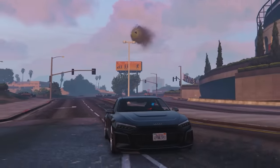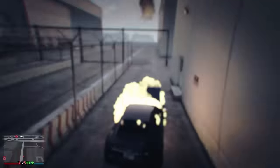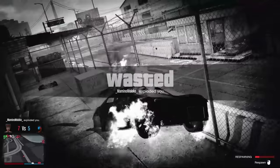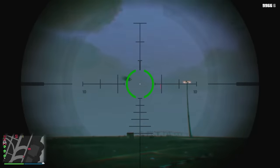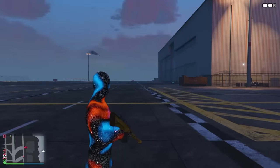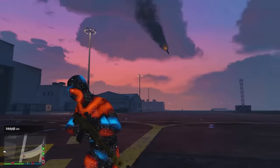Is that a missile coming towards me? It is. Oh my God. Yeah, this thing sounds like a Tesla. Really? Don't know what this person's problem is. I think he's a little bit mad. I killed him earlier. Is he really trying to shoot a missile at me again? I'm right here near my hangar, about to pick up my new heli. Bruh, how are you missing me?